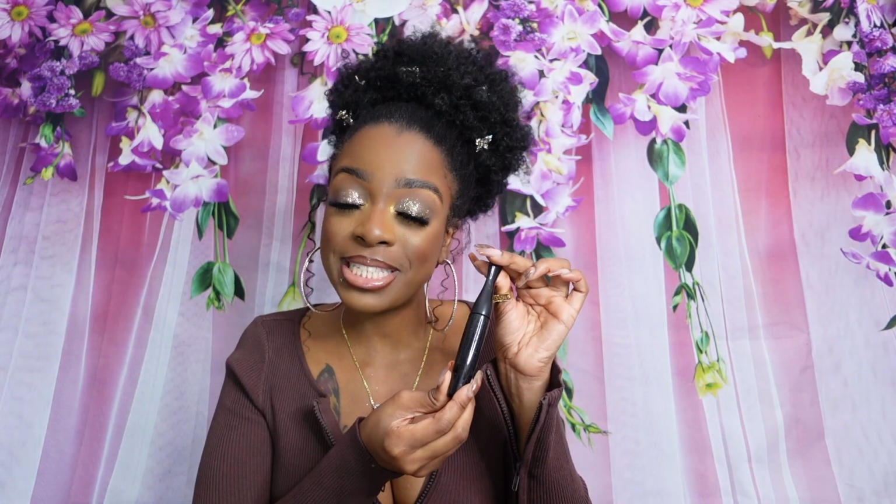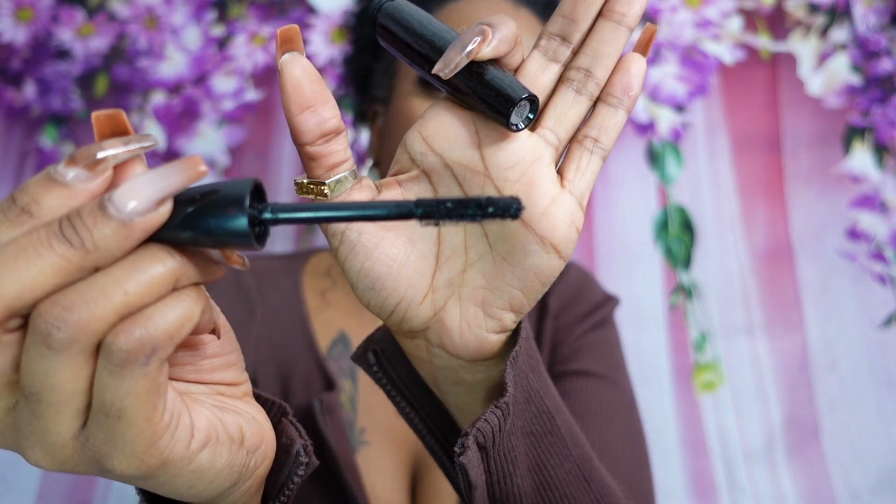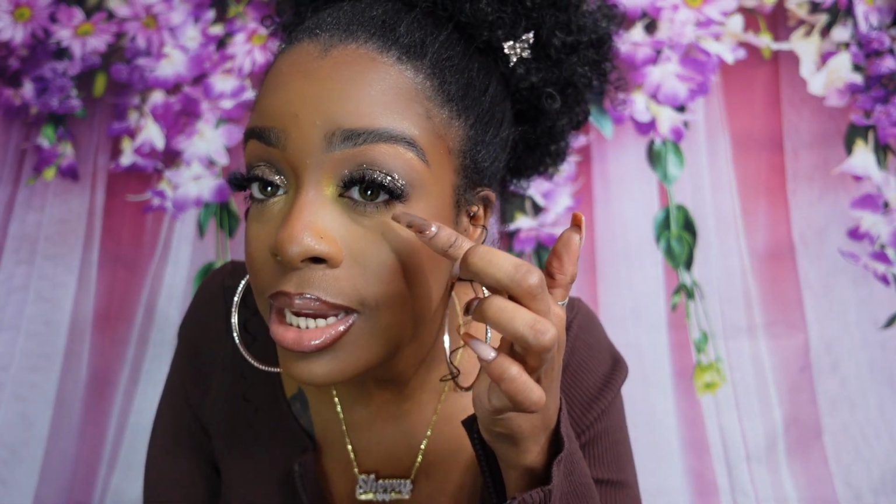Mascara. I do love my MAC mascara in Extreme Dimension. So there you go. I like this because it's very black. It gets underneath over here because the bristles are small, and I'm able to get my lashes to elongate. My next one is primer.